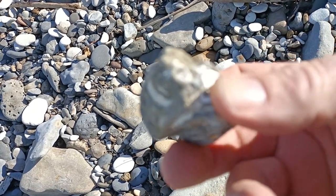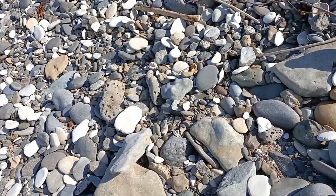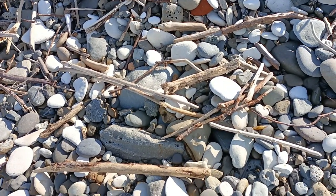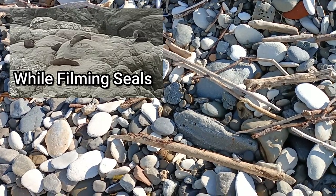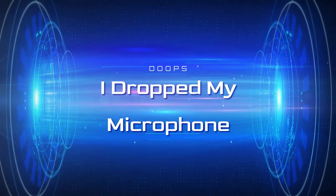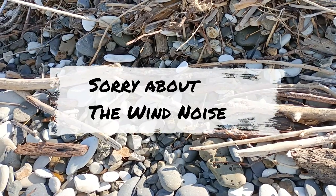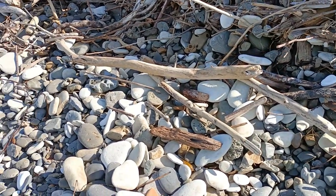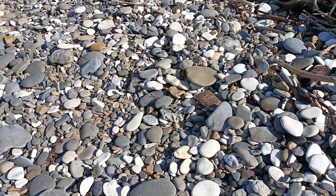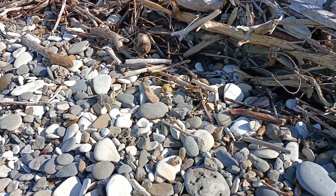Some little shells in there. First time down here, so I'm not really sure what it is I'm looking for. But we'll find something. I'll turn the camera on when we find something interesting.